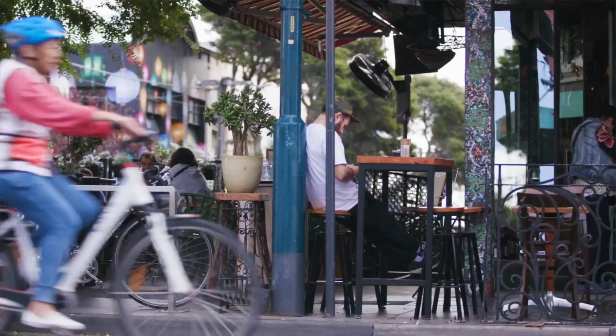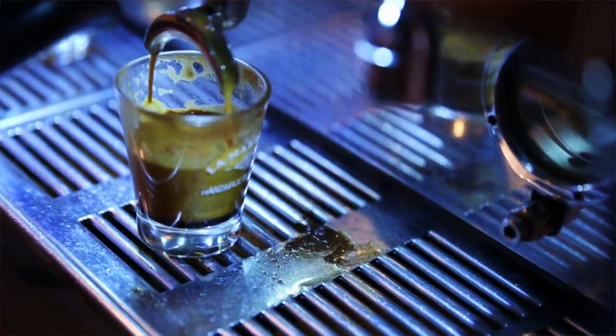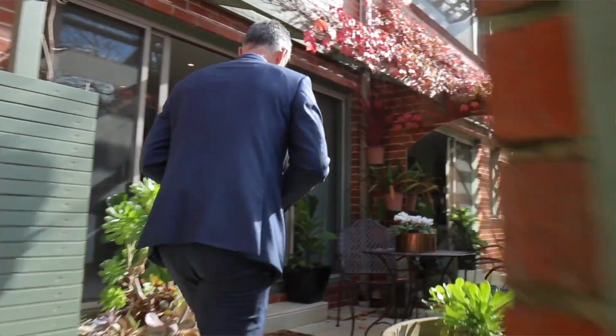The location is superb. Now, I want to show you through this fabulous house. It's number 83 Garton Street. So let's come have a look through now.